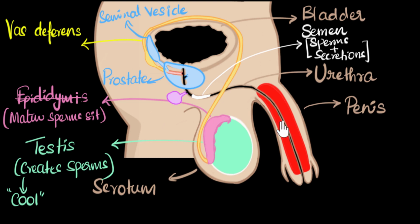And of course, at this point, the penis might be erect and stiff, which will help it to eject that semen out of the body with a very high speed. And then the semen can enter the vagina, and the sperms will start their new journey in search of an egg to fertilize. Again, something we'll talk about in future videos. And this particular act of expelling the semen out from the penis is what we call ejaculation. And in every ejaculation, the semen might contain not thousands, but millions of sperms.